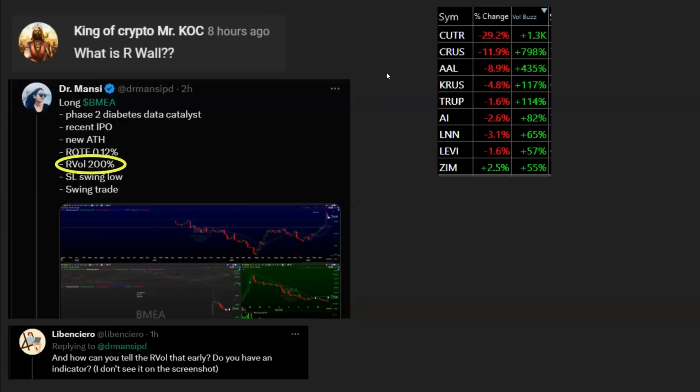Okay, so now let's go through a few examples of how I use the RVol. So say this is what my watch list for the day looked like. What is this telling me? Well, what it's telling me is two things. One, most of the stocks in the watch list are down on the day. So if I'm looking to buy a breakout, then the environment is not really good for that, and I should stay away.